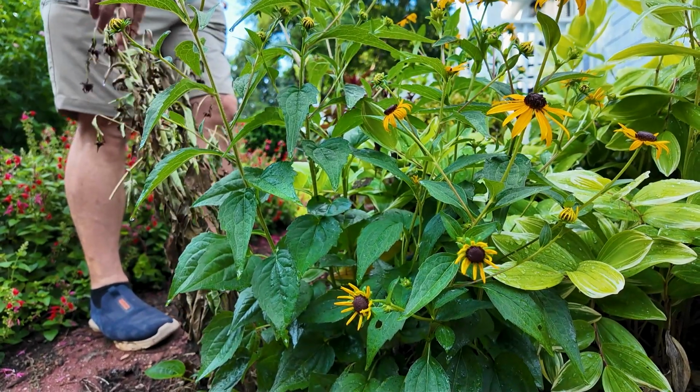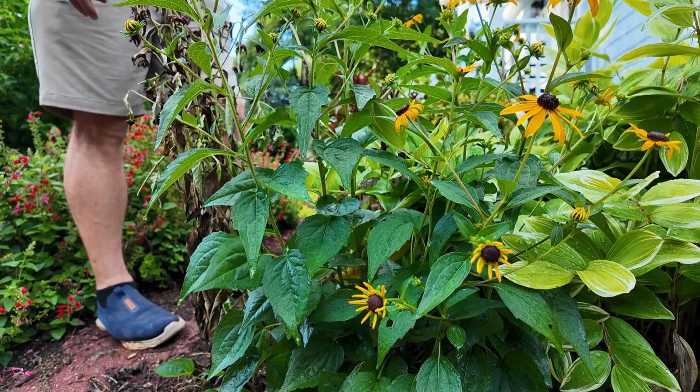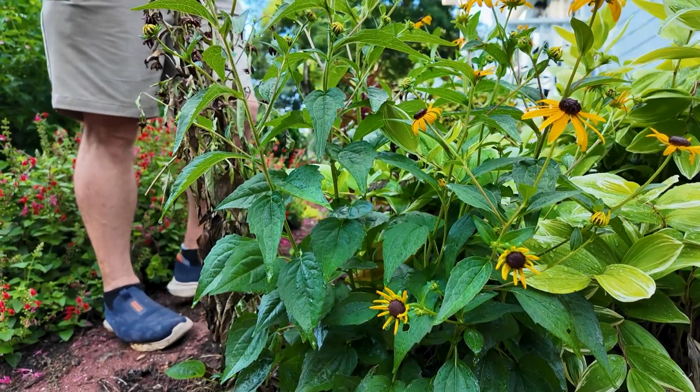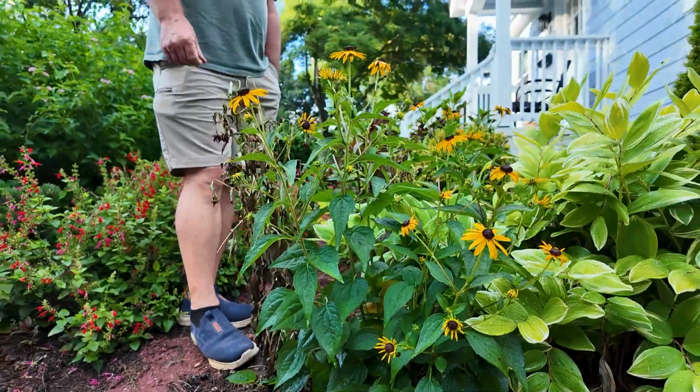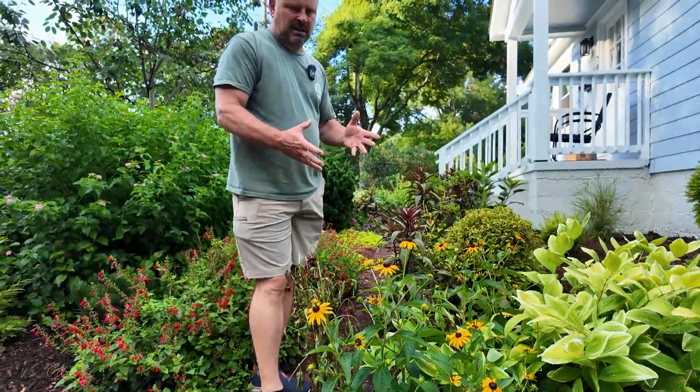A couple of the pieces have died on it, I think, because if you dig down 3 inches here, it's just absolutely bone dry. But overall, the rabbit damage didn't completely destroy them and kind of made them slightly more full.